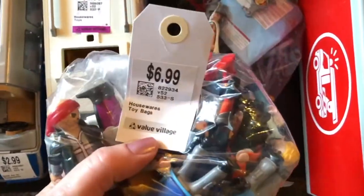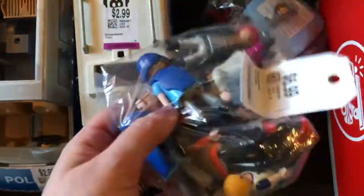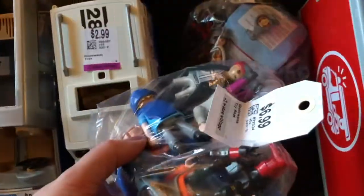And there. So if that was $6.99, that was a little bit on the pricey side. Whenever you do find these Playmobil figures, they're always expensive. Very, very expensive. So I guess $6.99 isn't too bad, but still pricey.